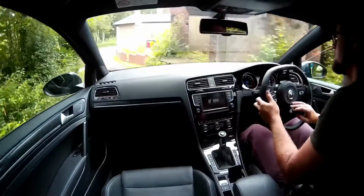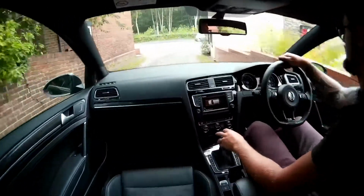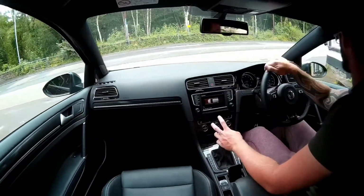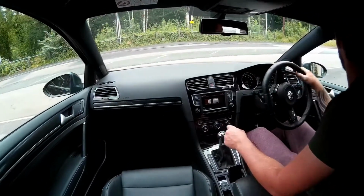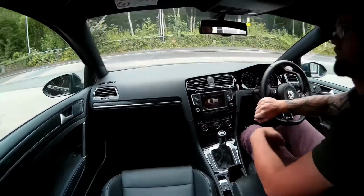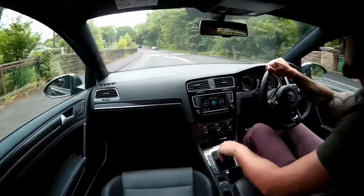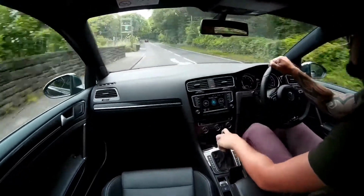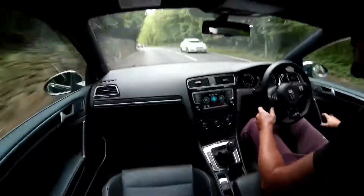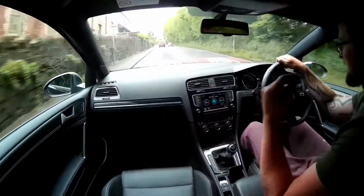So then, guys, here we are driving the Golf R. First thing I can tell straight off the bat is the exhaust tone on the inside. Whether or not it's the sound actor, more than likely is. As you can tell, close the window. This car picks up speed like that.